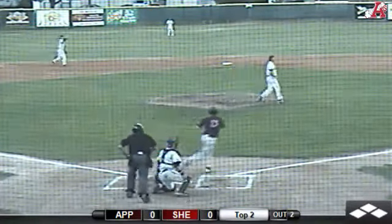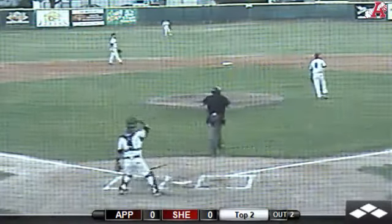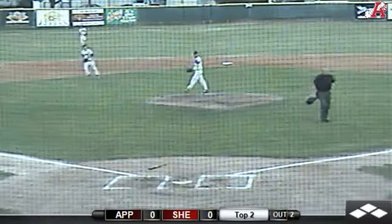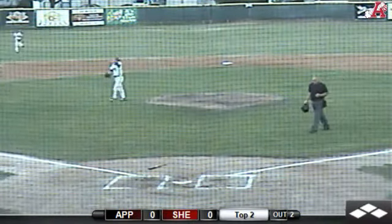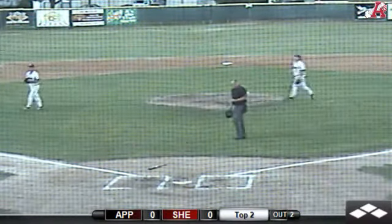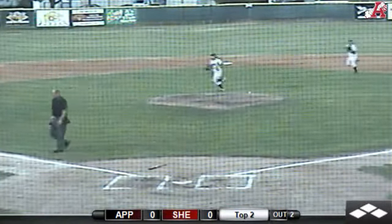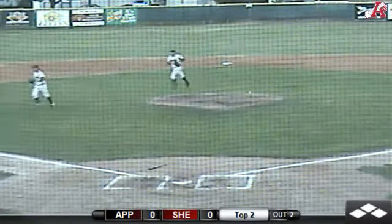It's 1-1, and here's one lifted into shallow left, caught by Grannis, and that is it for the Legends in the second, who do in fact go down in order. A's will have a chance to get the first runs of the game in the bottom half. Harry Stelt will be up first.